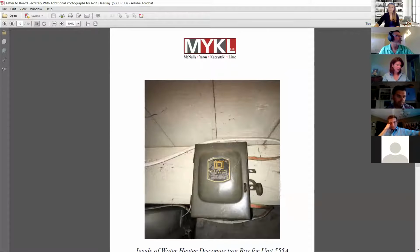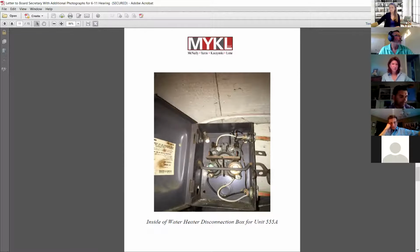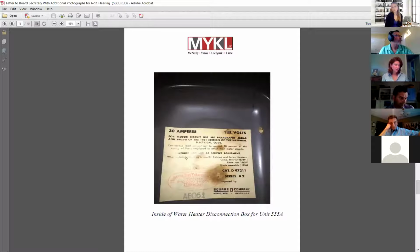Marcin, is that the disconnection box for 555A? Yes. And the next photo, is that the inside of that box for 555A? Yes, it is. Okay, that's the inside. And then if we flip to photograph 10, is that a photograph of the sticker inside 555A? Yes, it is. And does that sticker reference the 1951 edition of the National Electrical Code? Yes, it is.